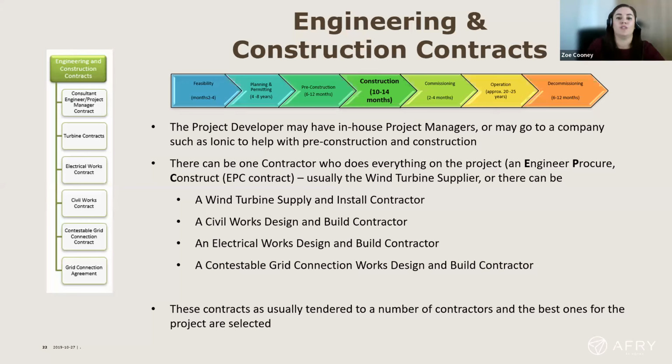And in terms of the contracts that form wind farm development, generally there'll be a project manager. That could be someone like ourselves in AFRE that's contracted out to, or the developer might have their own in-house project manager. A lot of the bigger developers will have their own project management team. There can be one contractor who does everything on the project, which is engineer, procure, construct, so an EPC contract. However, the most common is either 3 or 4 of these bullet pointed contracts here.